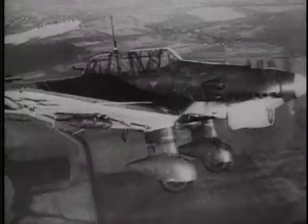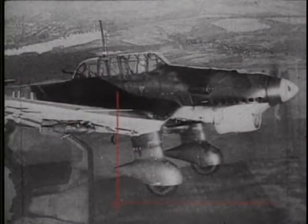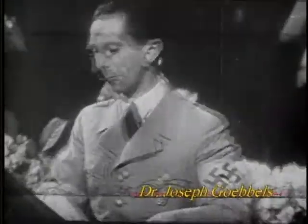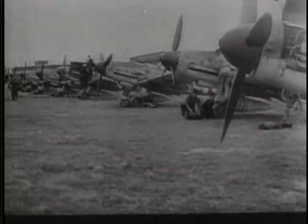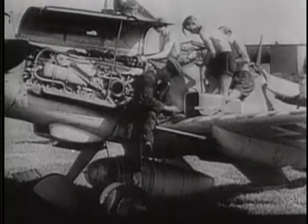The Ju-87B was an improvement of the Condor Legion version. By 1939, the engine power had been increased from 680 horsepower to 1,200, and landing gear had been redesigned. Both Hitler and his propaganda minister, Joseph Goebbels, understood the importance of the Stuka as a terror weapon and as a potential suitable propaganda tool. They were only too right, as the following months would prove.